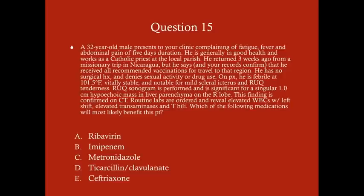On physical examination, he's febrile at 101.5 degrees, vitally stable and notable for mild scleral icterus and right upper quadrant tenderness. Right upper quadrant sonogram is performed and is significant for a singular 1.0 centimeter hypoechoic mass in the liver parenchyma on the right lobe. This finding is confirmed on CT. Routine labs are ordered and reveal elevated white count with left shift, elevated transaminases, and total bilirubin. Which of the following medications will most likely benefit this patient?